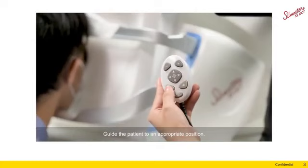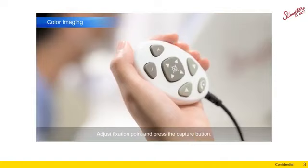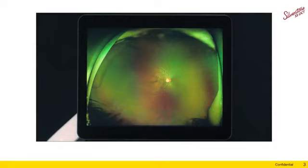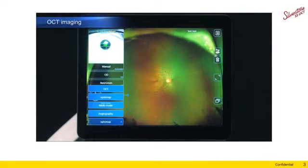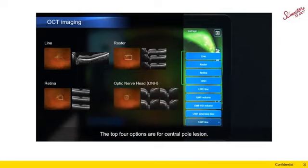The Optomap color image will be captured first before starting OCT, unless it's already captured. Once the color image is captured, select the desired OCT from the menu on the bottom right corner. Before showing OCT capturing steps, we will explain the scan types of Silverstone. The top four scan types are for central pole lesions. The bottom four scan types are for the peripheral area.